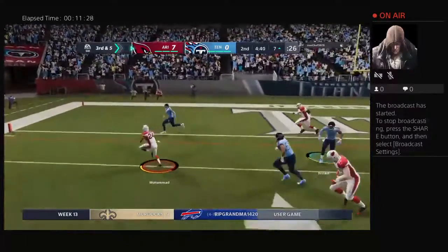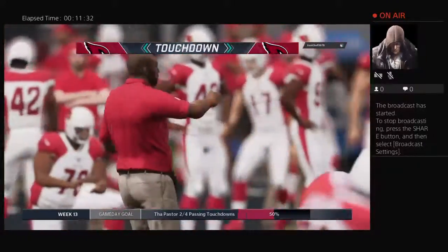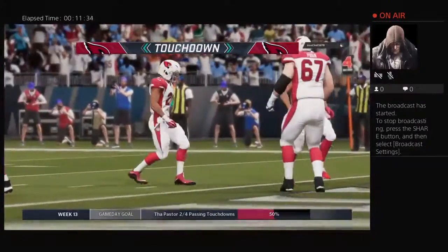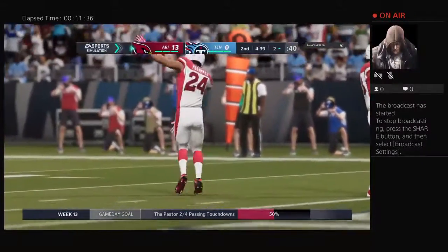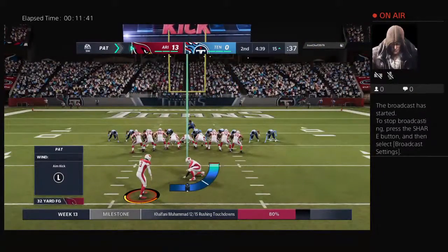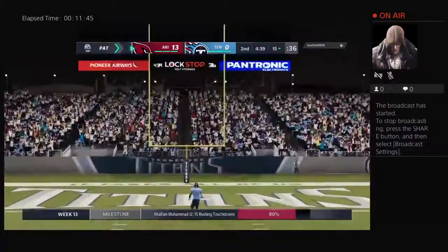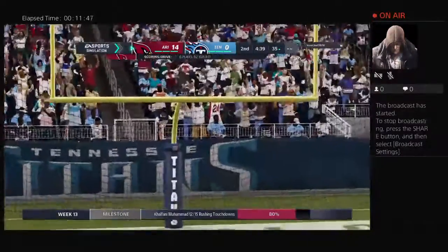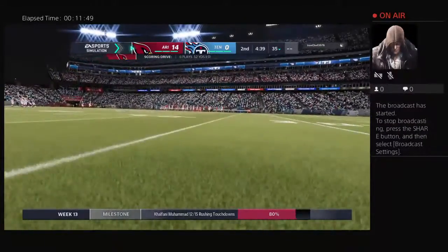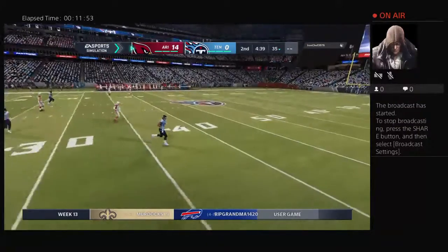On third down, Muhammad, and he is into the end zone. Touchdown, Arizona. A great effort there with his 13th touchdown of the year and 2nd of the game. And the Cardinals now adding on to their lead. And it's good to make it 14-0. Makes the score Cardinals 14, Titans nothing.